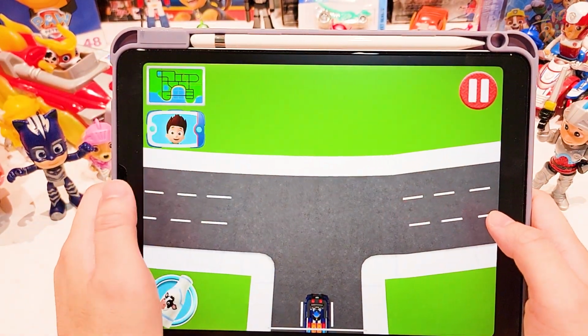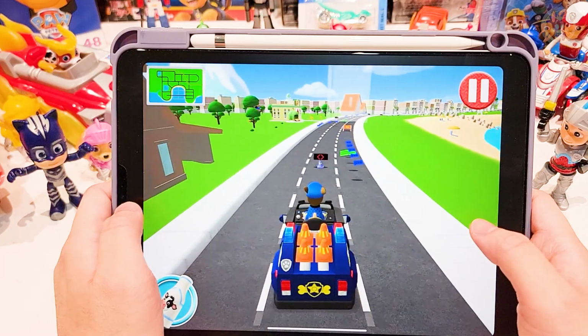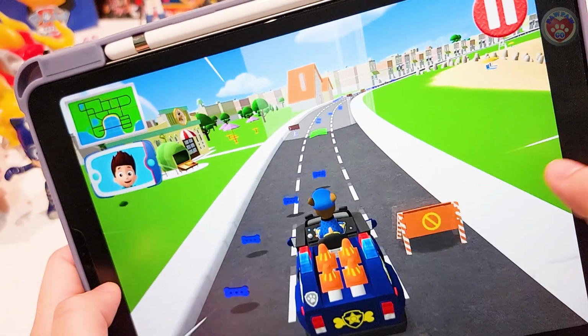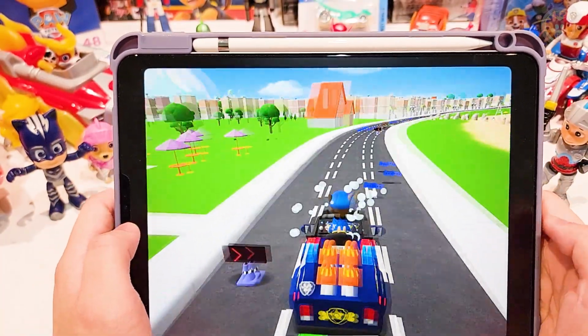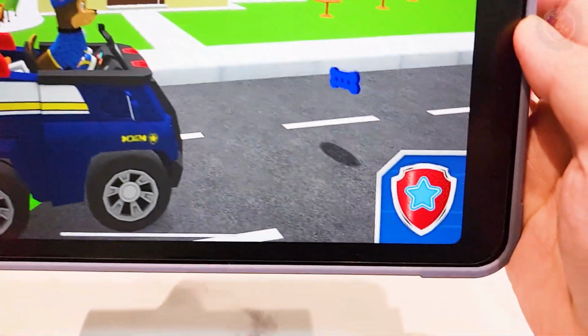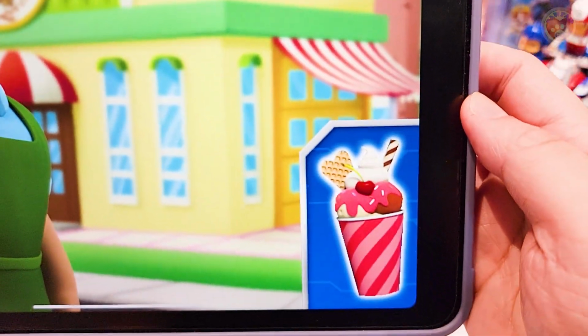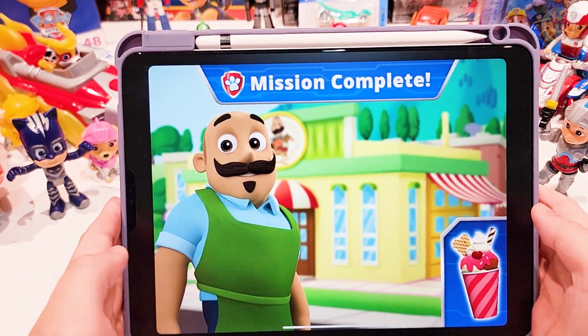Turn left. This is the way. Good job. Watch out for the obstacles on the road. Swipe left or right to avoid them. Thanks for saving the birthday party, pup. Great driving.